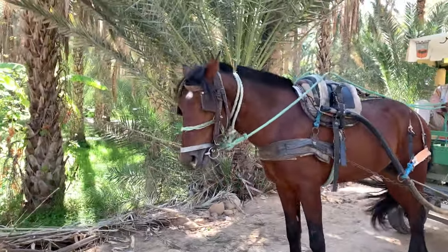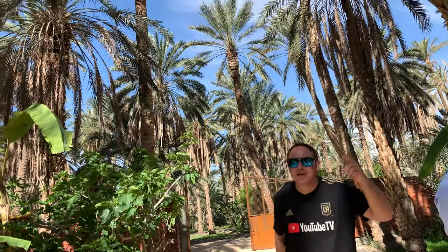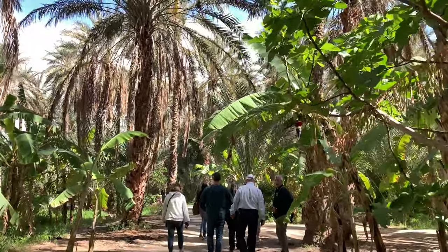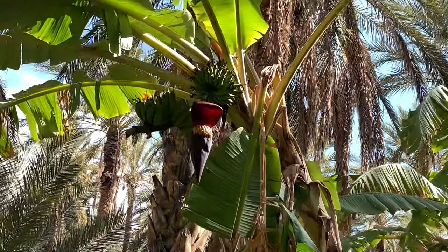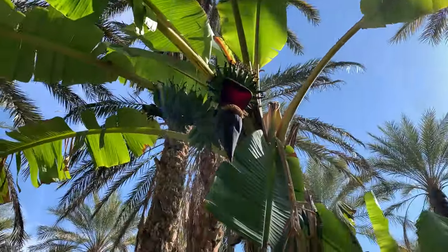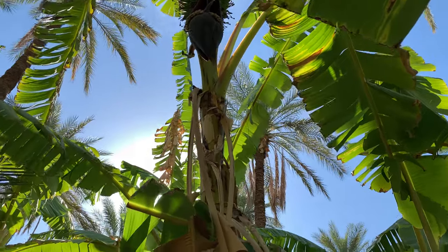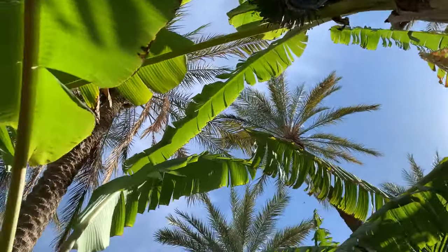I'm gonna take a walk inside this, the fun tree or the oasis room. Little dog following us. We're going through the palm forest. Palm forest of Tozeur. Bananas. They grow small bananas here, but the large ones they get from Ecuador. Okay. Come on, boy. Go.